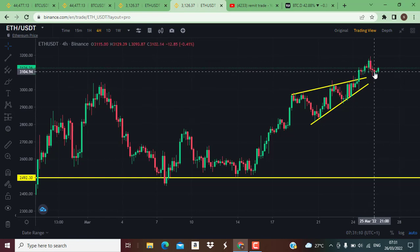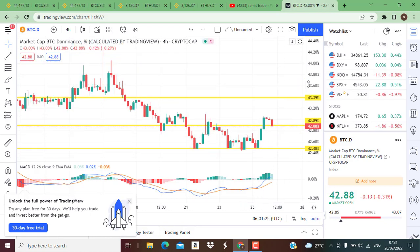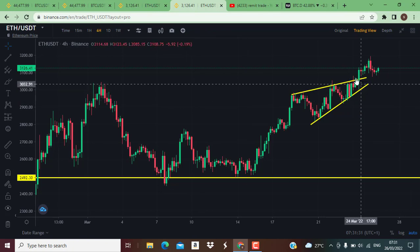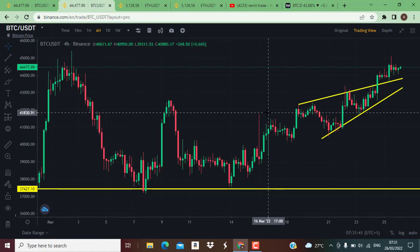On the Bitcoin dominance, I talked about this very level of support, and if we see a fail swing around this area, the market moves back to the upside. So right now the market is coming back down. What are we expecting on the Bitcoin dominance in the next coming days, in relation to what we are expecting on the ETH USD 4-hour chart and also on the BTC 4-hour chart in the immediate short term? All of this and more in today's video.